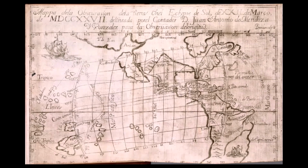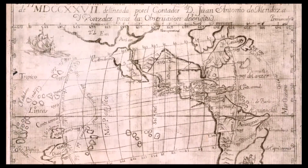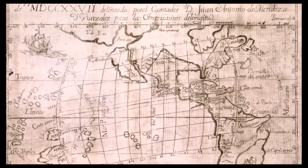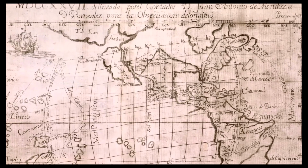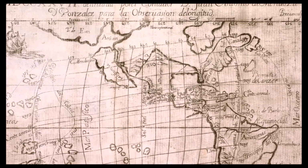This here is the first eclipse map from the Americas. This eclipse map is from 1727. And there's a lot to say about this map. For the real geeks, I could speak an hour just on this map alone. But what's interesting, what this map was really used for back then, the treasure this map was seeking was longitude, because it turns out that an eclipse is a good way, if you record the eclipse accurately, to determine your longitude in the New World.